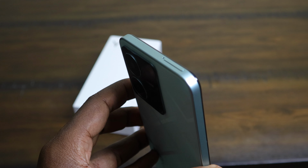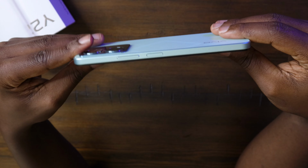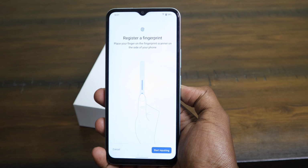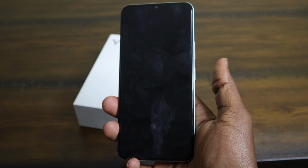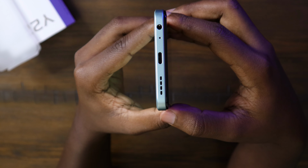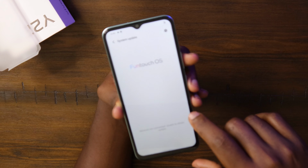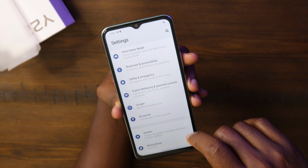At the top of the device, oddly, you get the SIM tray. On one side of the phone, you get the volume and the power buttons. The power button doubles up as the fingerprint scanner, and it's quite accurate and fast. At the bottom, you get the headphone jack, the microphone, the Type-C port, and the phone's speaker. The phone's display maxes out at 720p resolution, which is a bummer, as it would be nice to have full HD. However, it gets adequately bright at 530 nits.